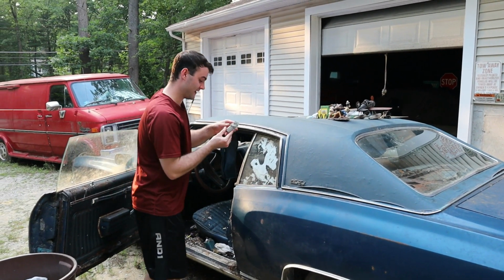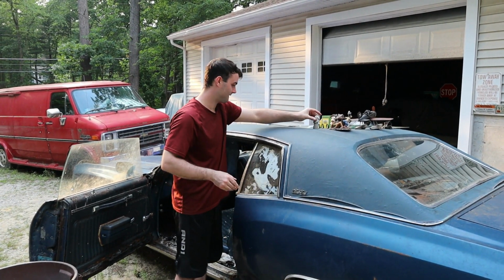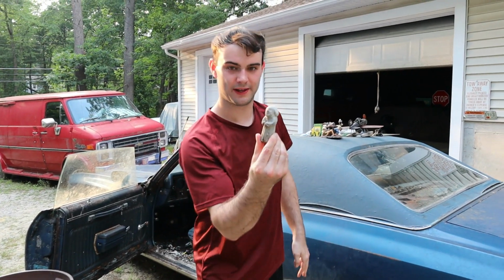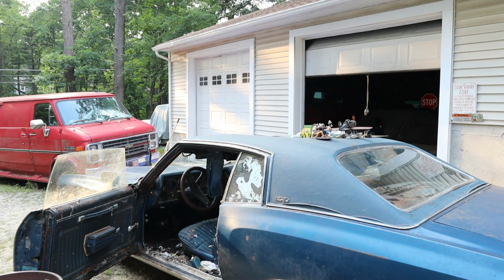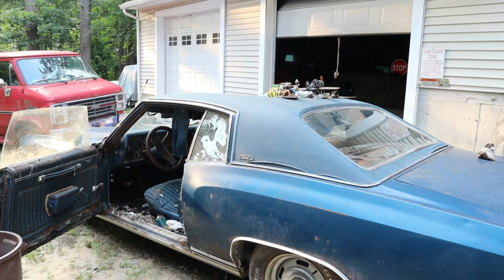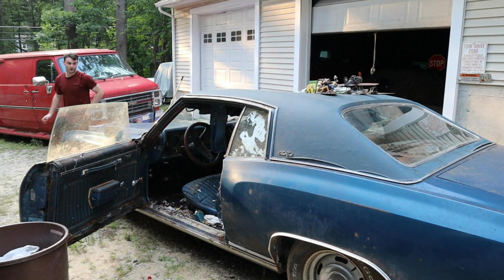Whoa, that thing's heavy. It's got a paperweight. I'm not gonna put this up there because it's small, but it's just a paperweight. It weighs 1,000,000 pounds. All right, back in a second. Put it over here. Around the rig I go.